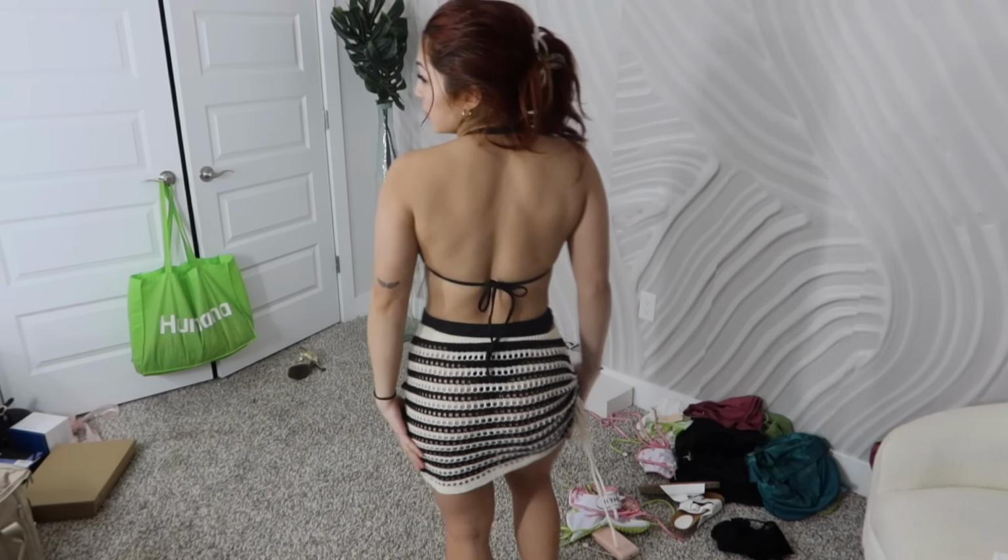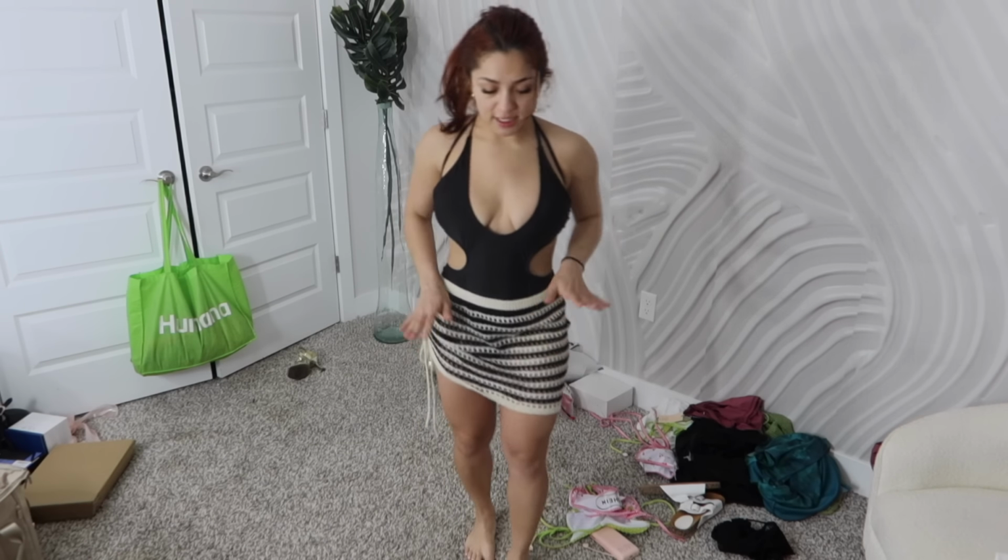Okay, this is another goodie. I got this one-piece bathing suit. I feel like everyone needs a really cute one-piece bathing suit. And then this little skirt, which I can use with pretty much any of my bathing suits.